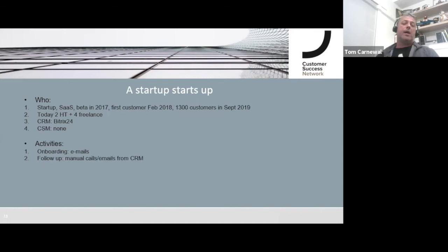The second thing they do is upload all of those new users every week into their CRM system. So they export an Excel sheet from their software platform, and they import it into Bitrix 24, which is a very easy manual process. And then, one by one, they do a follow-up call within a week after they start using the platform. So every week they upload the Excel sheet, every week they start calling. They have about 20 new users a week on average. So that is still manageable.